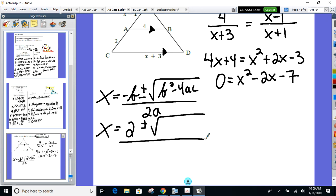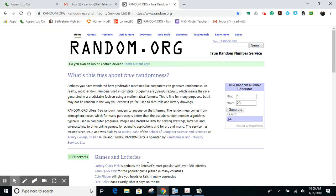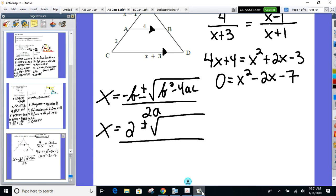What is the number you are getting underneath the radical? Here we go. 28, we have a 28? Yeah, we do, Jack. Oh, no, don't even try to be a superstar and simplify it. I just want the number underneath. You got it simplified. I just want the number, the b squared minus 4ac. What did it come out to be in your calculator? That's all I needed.